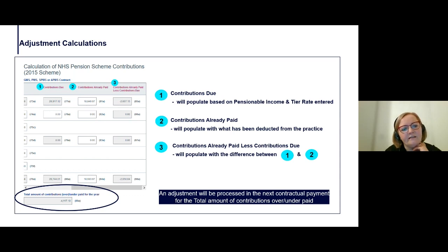And then you get this contributions already paid figures, both in terms of employee, employer, and if there have been any AVCs. Now, I think I mentioned at the beginning that the contributions already paid column automatically populates with what has been deducted from the practice already during the year, and that would be, as I said, your employer, employee, and any AVCs. So the column that we've highlighted with number 3 is the difference between the two, essentially: your contributions due minus your contributions paid. Does that result in an under or overpayment for that year? Was it absolutely spot on? Was the estimate perfect? So that's where that calculation takes place.